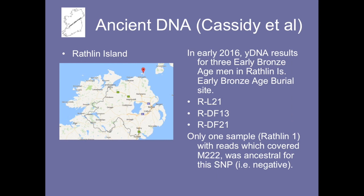But before I do that, sorry, I should mention another exciting moment, when we got the ancient DNA results from Dan Bradley and his Trinity group, when he, in 2016, published the paper that found that of the three men who had Y-DNA analysis done on them from the Rathlin Island burial site, the Bronze Age burial site, because we're dealing with ancient remains, it wouldn't be possible to analyse the Y-DNA fully. But they found that one man was L21, one you could go further, you could say it was DF13, and the third man was DF21, which is great. Of course, you'd love to know which branch of L21 he was, but because the DNA wasn't able to tell us that, we don't know.